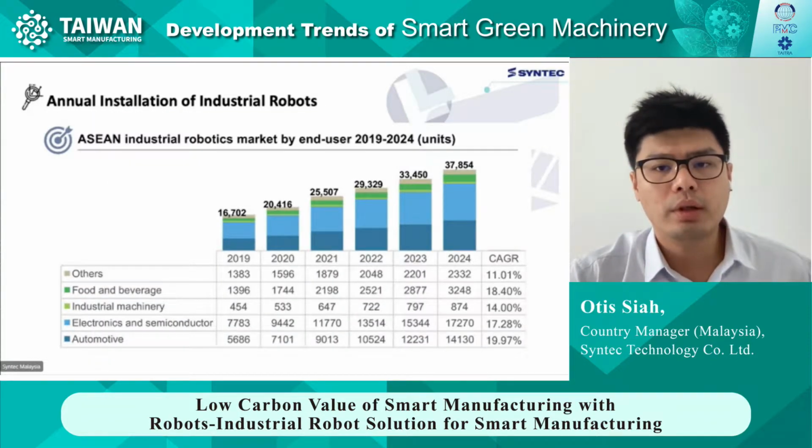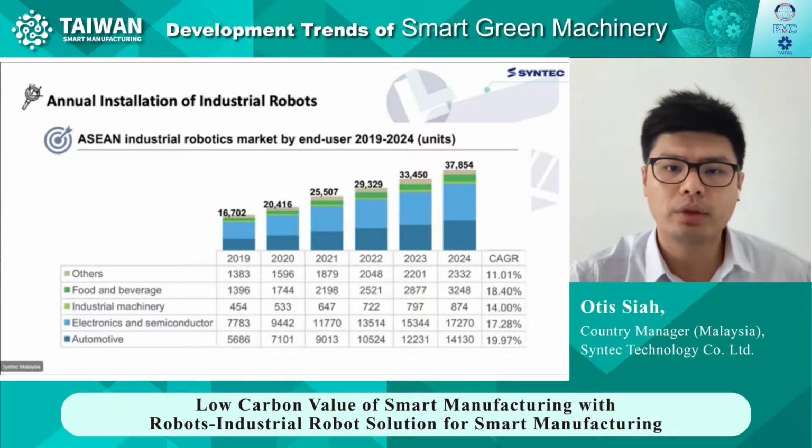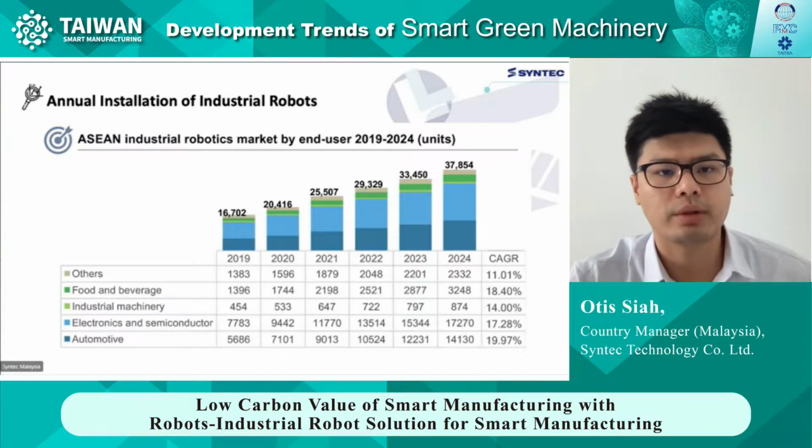If we zoom in a little bit on Asia, we can see that the chart over here is showing the number of robots installed in Asian markets, Southeast Asia. Well, we can see the growth is even more significant in Asian regions, as shown in these charts, with an average growth rate above 15%.